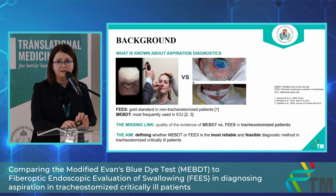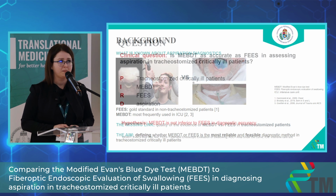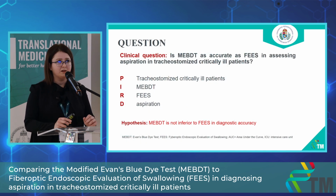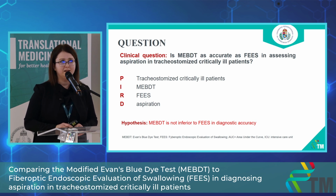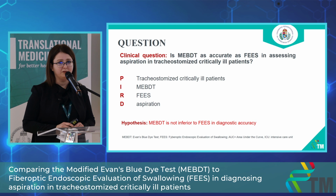And the aim is defining whether the modified blue dye test or the FEES is the most reliable and feasible diagnostic method in tracheostomized critically ill patients. Our clinical question is: is the blue dye test as accurate as FEES in assessing aspiration in tracheostomized critically ill patients? You can see there our PEER framework.